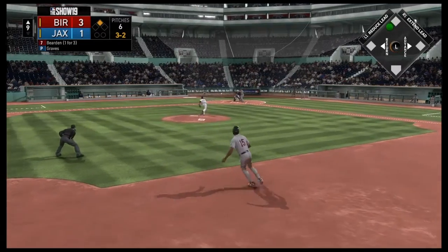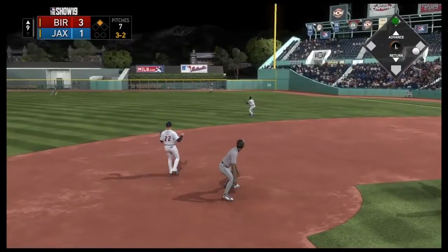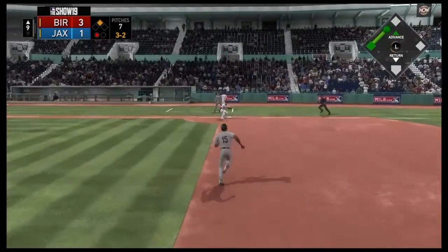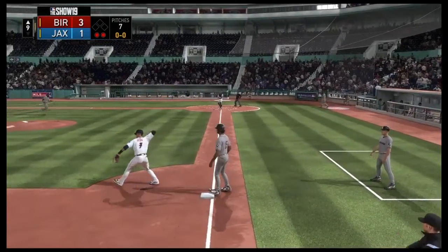Now the 3-2 pitch. Skied into straightaway right. Moving under it, Pena. And that's the first out of the inning. On the back, pick it up. The relay throw. The tag, and he is out at third base.